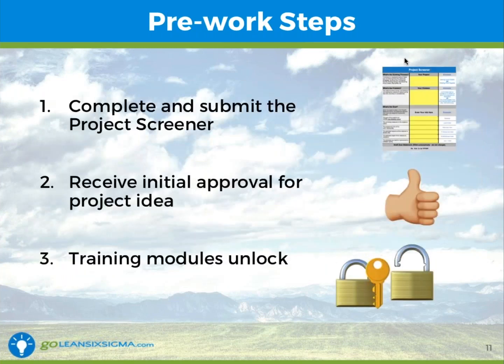So to get started, let's cover the pre-work steps in detail. You're going to complete and submit the project screener. You're going to receive initial approval for a project idea, and then your training modules are going to unlock, and you're going to be off to the races.